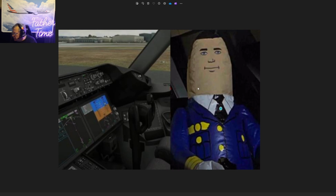Air Canada 740, Montreal. Air Canada 740, go ahead. Air Canada 740, climb flight level 400. Flight level 400, Air Canada 740.